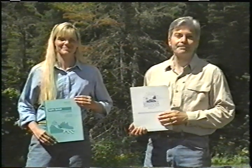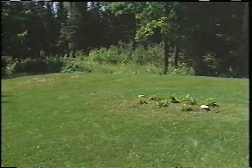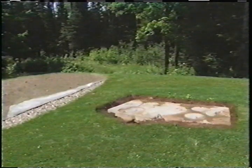At the same time, our property values, our health, and our peace of mind are preserved. It's up to us to keep it that way. There's a lot invested down there. A lot more than meets the eye.